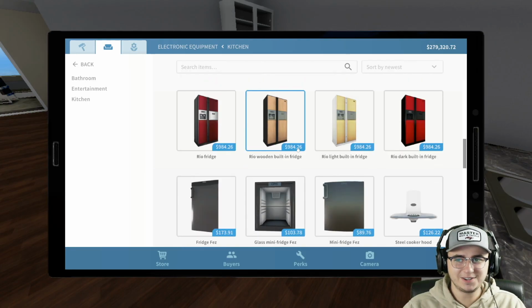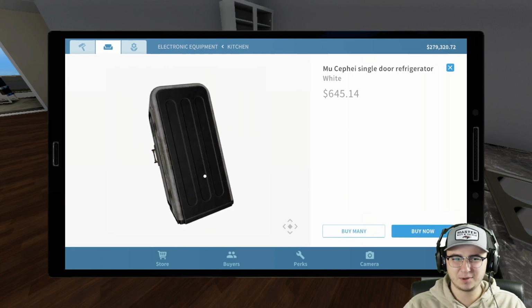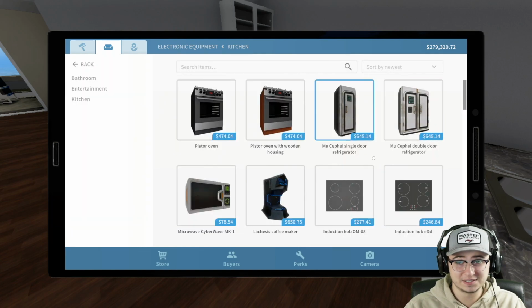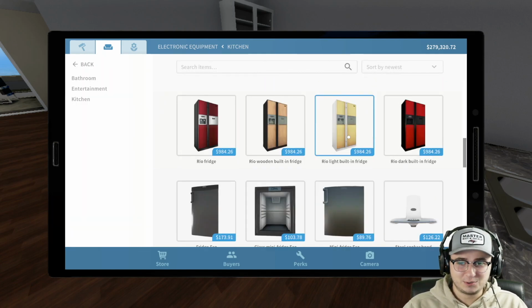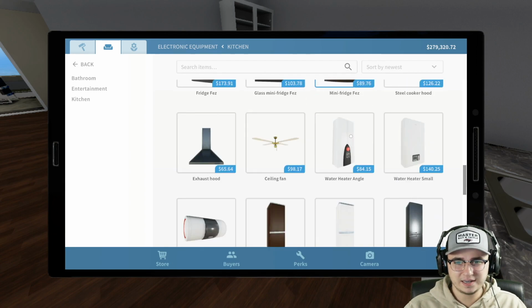To be honest, there still aren't very many good-looking refrigerators. They just added the more cyberpunk stuff. It kind of looks like a cryogenic freezing chamber more than a refrigerator, which is probably the intention there. But like I said, not a whole lot of good refrigerator options. I think the Rio is probably the best one out of the bunch.